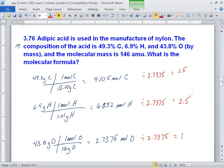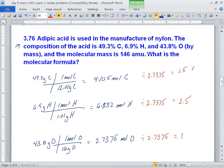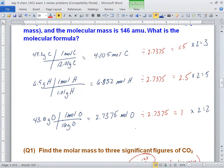Now's a good time to round because you divide through by the smallest and get the nice little ratios, but that's too much to round. You have to remember those numbers: 0.5, 0.333, 0.25. You can't round those. Multiply everything by 2. So I get a 3, a 5, and a 2. So my empirical formula is C3H5O2. That's my empirical formula.